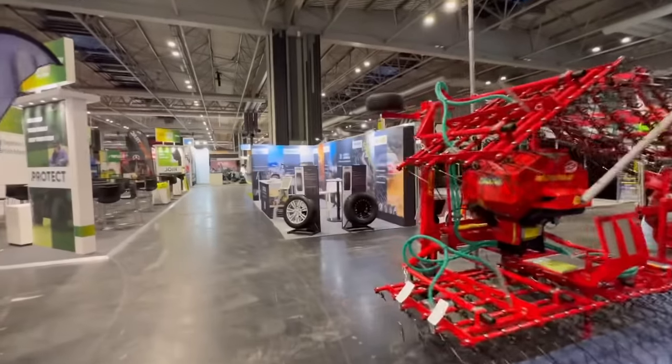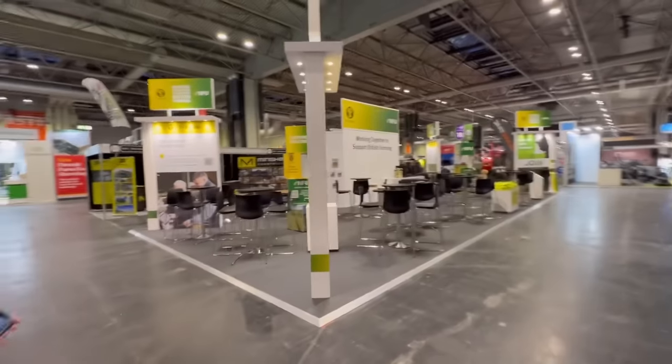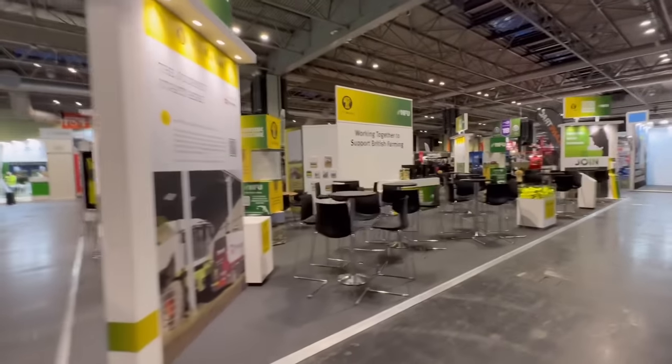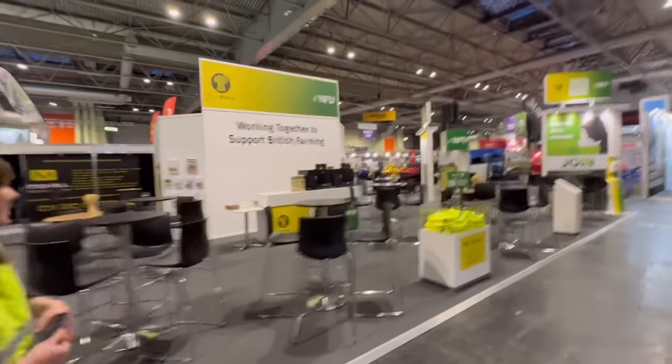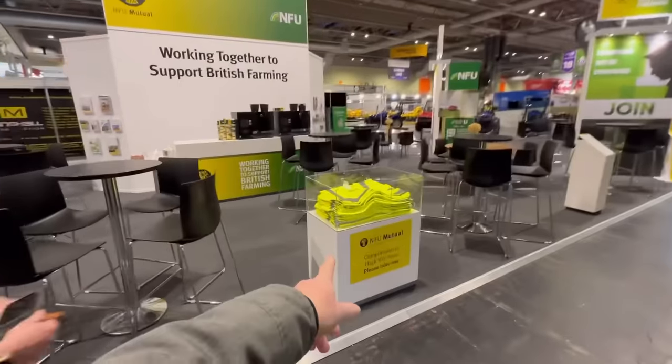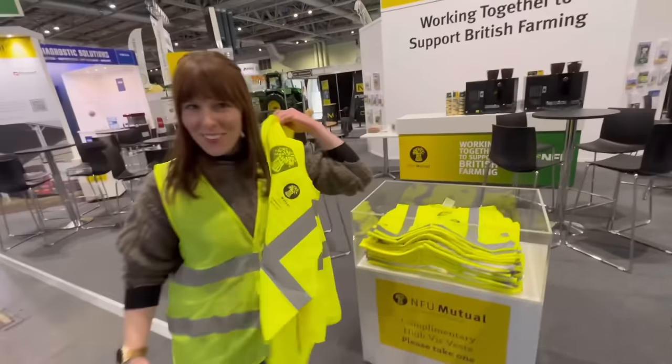Let's have a look what else we've got here. NFU stand. Get yourself a brew there by the looks of things. Tea and coffee. High vises. Complimentary high vis. Please take one. Thank you.